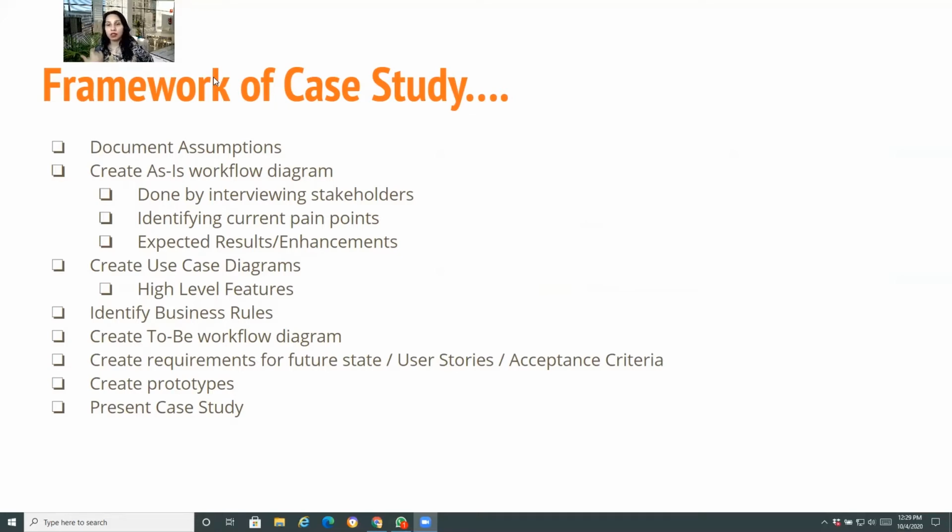An SRS is a software requirements documentation, which is typically done in waterfall. I'm going to take the agile approach and show you guys how to do these things from an agile standpoint, because I think that most of the industry is moving towards agile. So I'd rather teach you the agile approach of doing software development, doing your role as a BA, and understanding how software is built using the agile methodology.